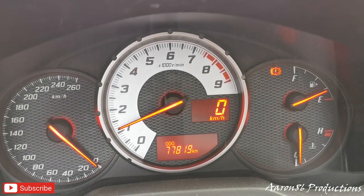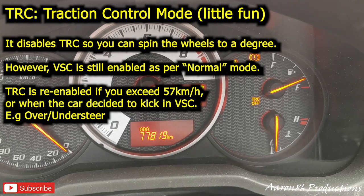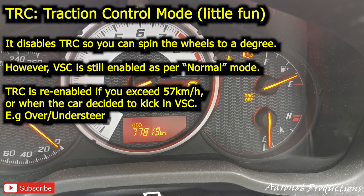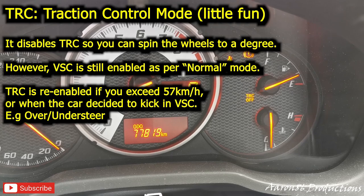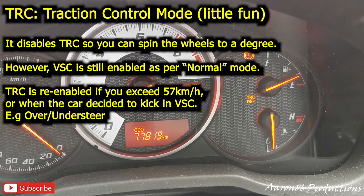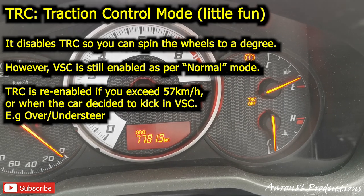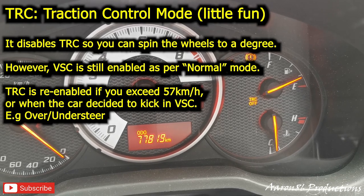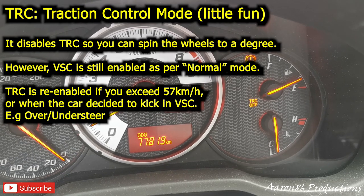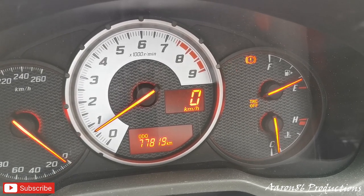So let's press the traction control button. It will say TRC off, right? What this means is your traction control is off. You can spin the wheel, but the vehicle stability control, the VSC, is still lurking around in the background. So it will still help you correct the car if you drive too aggressively. And even with this button pressed once, with the light on, it will re-enable over, I think, 57 kilometers per hour. It will turn back to the normal mode. So the traction control isn't fully off in this mode.